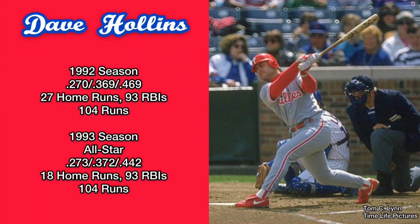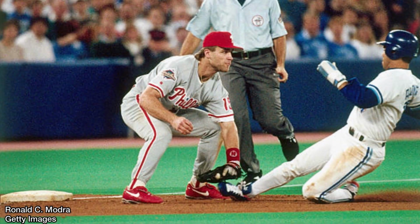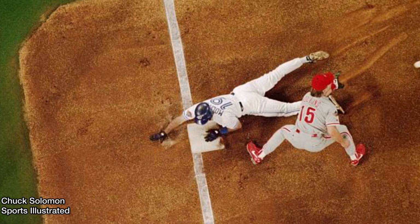He was an all-star in 1993, and he had another year with 93 RBIs and 104 runs. Hollins hit .273 that year. Hollins was injured in 1994 and missed much of the season. He was traded in 1995. He returned to the Phillies in 2002 after signing as a free agent, but that was his last year as a major leaguer. Now, specifically because Hollins had 2 really good seasons before his injuries, the Phillies got their value for their Rule 5 pick, and that's why I put him at number 2.